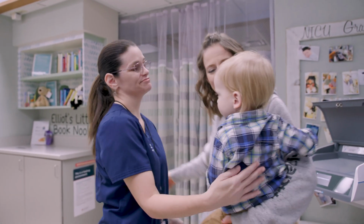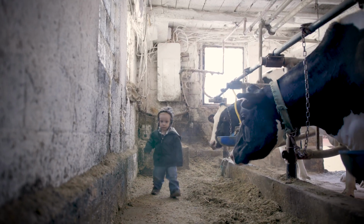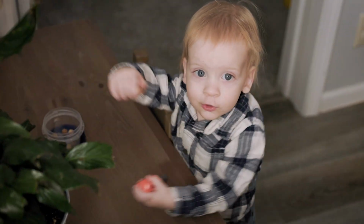And he is thriving and doing wonderful, running, talking. He loves playing with his brother and sister. He loves playing hide and seek. He's amazing. There's just no other way to put it. He's amazing.